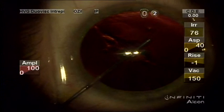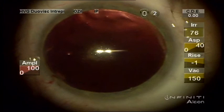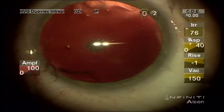Right now he's filling the anterior chamber with a material called a viscoelastic, which is used to enhance cataract surgery safety. It protects the tissues and surfaces inside the eye as the cataract is removed. It can be used to create some space in the chamber, and it enhances the surgeon's visibility.